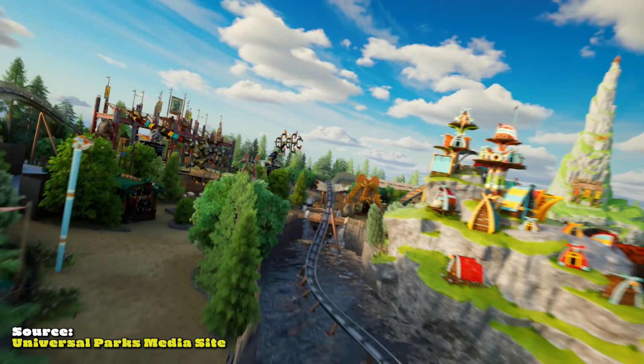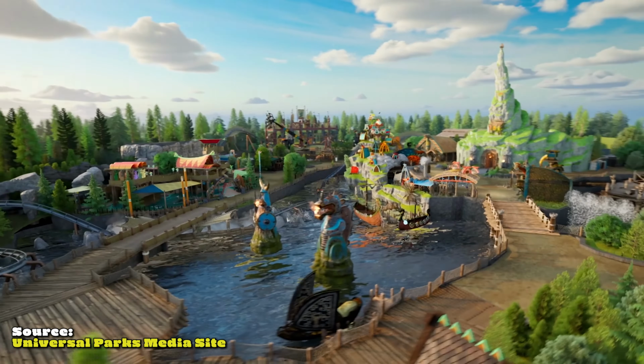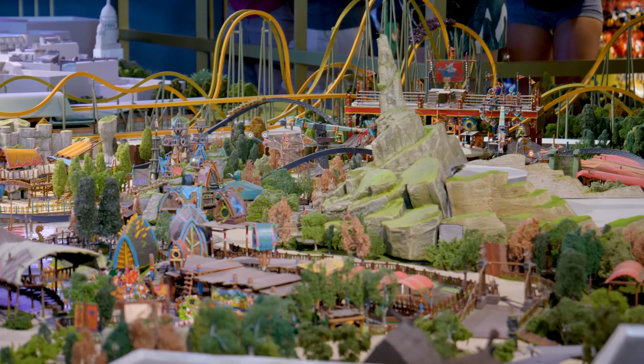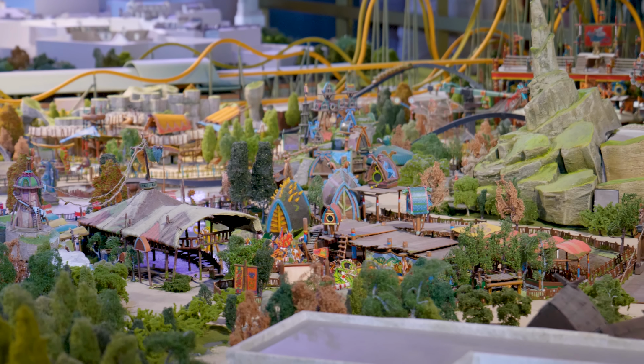In general though, this land just has so much beautiful landscaping and rock work, and I think it's going to compete for my time as far as just sitting and enjoying and people watching. This one seems like it's going to be a very relaxing and beautiful land to sit in.